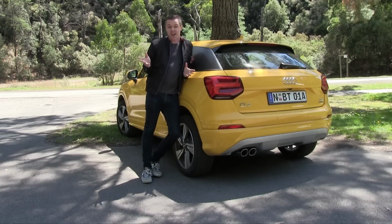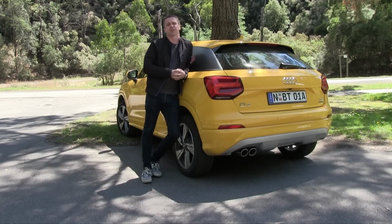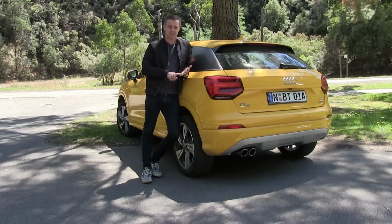Both the engines are perfectly fine. Just that the all-wheel drive's got more grip and it's more fun to drive. That's basically it. So there you have it. This is the new compact SUV from Audi, the Q2. It drives well. It's got really good spec actually.